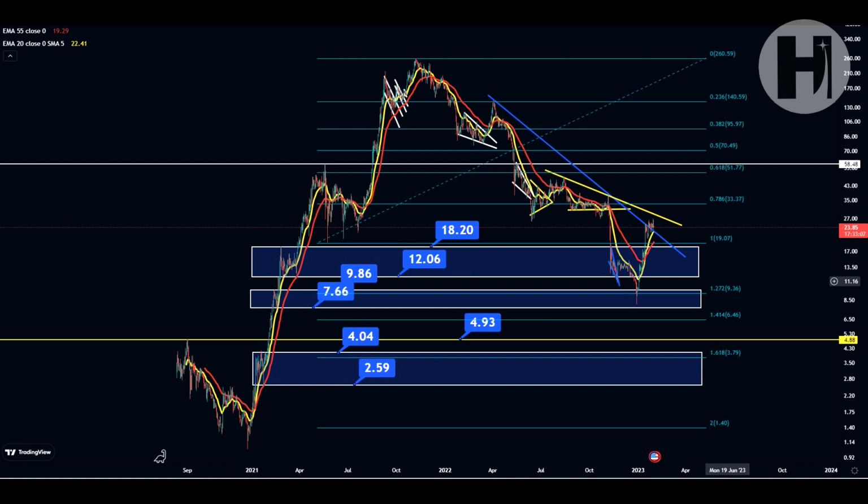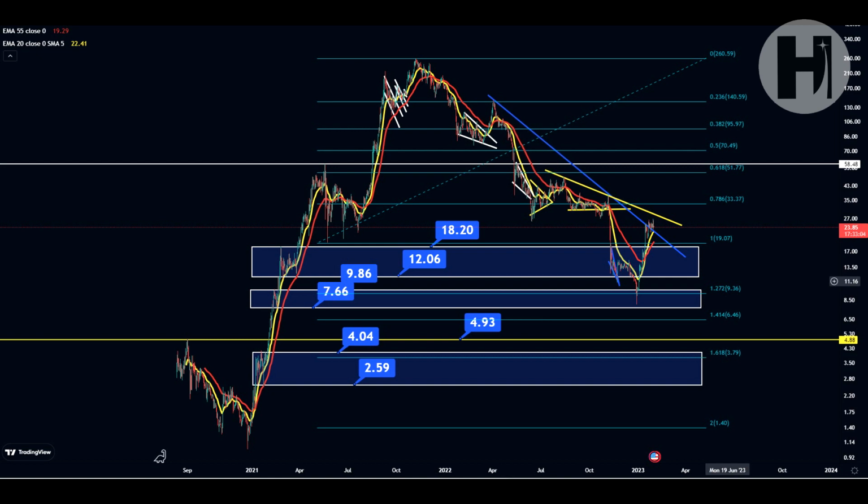Now let's jump straight into the TA. So taking a look at the daily chart on TradingView, Solana is currently trading at $23.84. So we have the Fibonacci retracement just like we did in the last update.